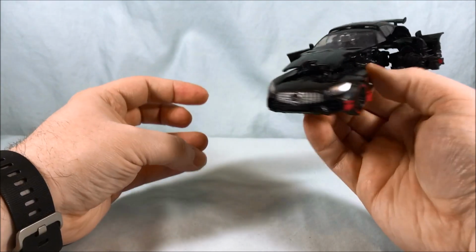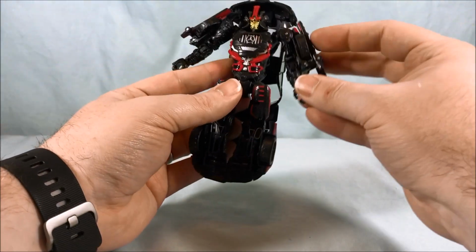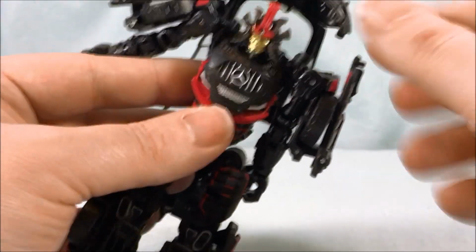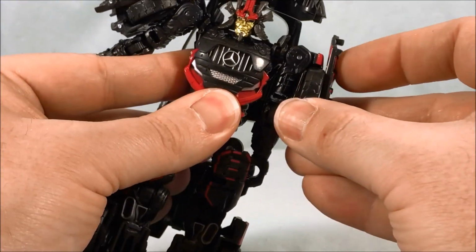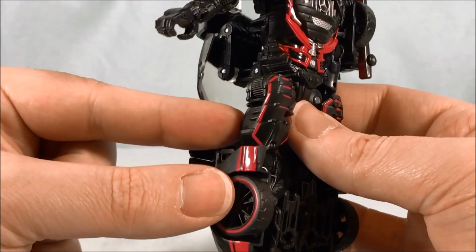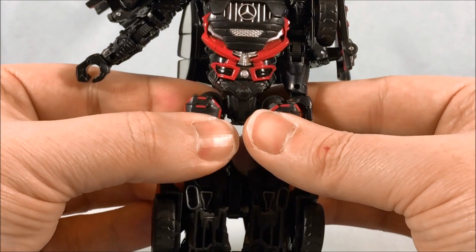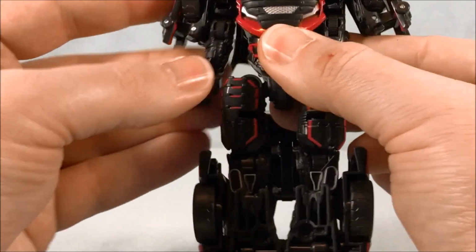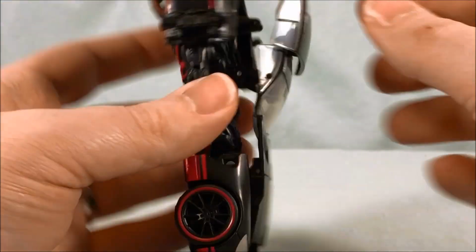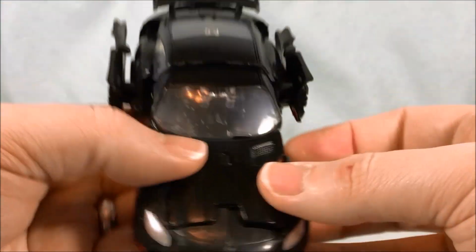There we go. There's pretty much the whole front of the car. You just push. Remember before when I was showing the ability to push these up a little bit? That's what you do. And you can see that the fists just kind of sit in this little recess here on the side of the thigh. So you just push that up. They just kind of sit in like that. And then you just kind of drop everything down.